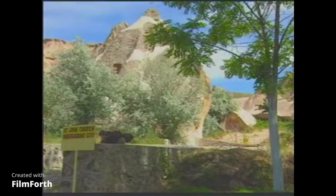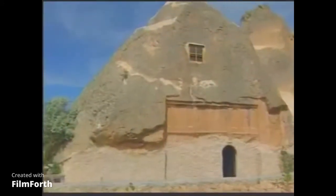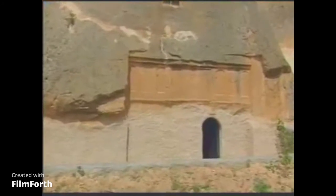In the past, Gulshehir was the centre of a large Christian colony. The most important church at that time in the area was the Church of St. John, built in the 13th century. The church, which has two floors, is not only in good condition, but also has the best frescoes of the region as well.